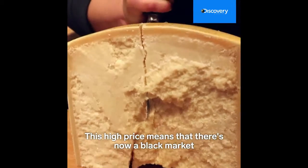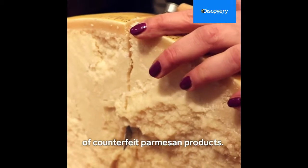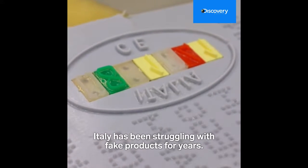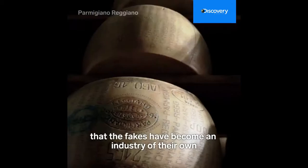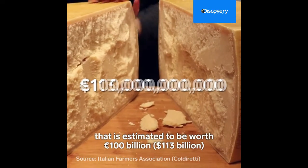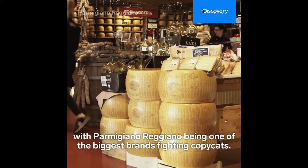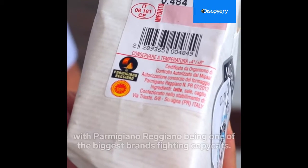This high price means that there is now a black market of counterfeit Parmesan products. Italy has been struggling with fake products for years. In fact, the problem is so big that the fakes have become an industry of their own that is estimated to be worth 100 billion euros. That's about 113 billion US dollars, with Parmigiano Reggiano being one of the biggest brands fighting copycats.